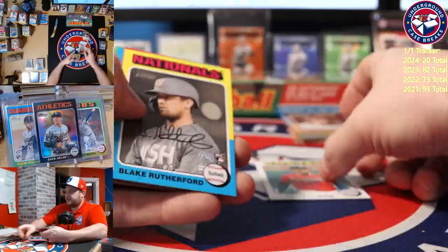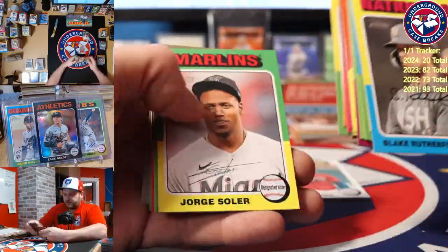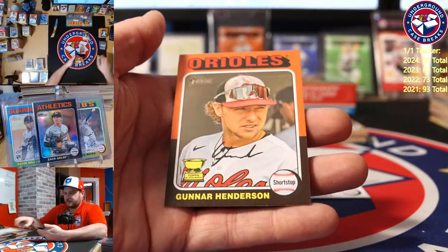Ozzy Albies. Vaughn Grissom, Braxton Garrett. Michael Rucker. Gunnar Henderson with the cup.